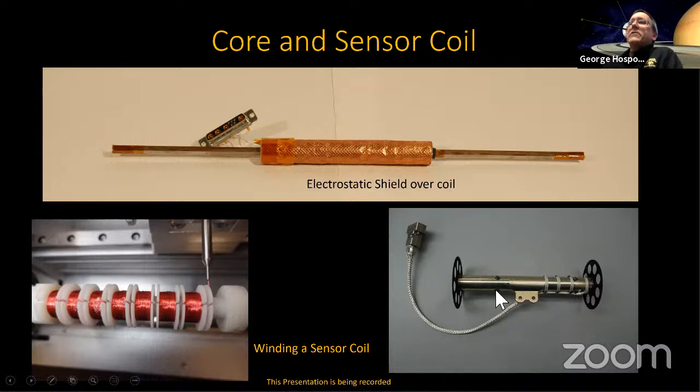This on the bottom right is the Juno search coil sensor. The wheels on the end are there to hold the thermal blanket over it when it was mounted to the spacecraft.